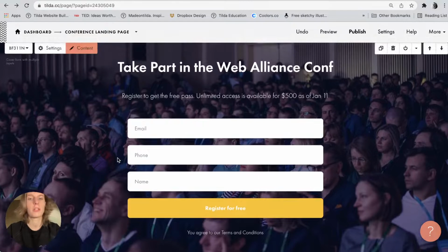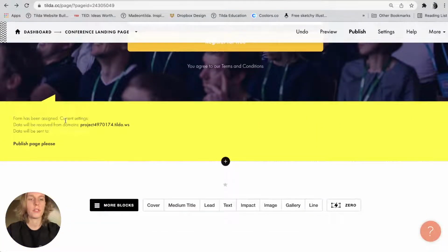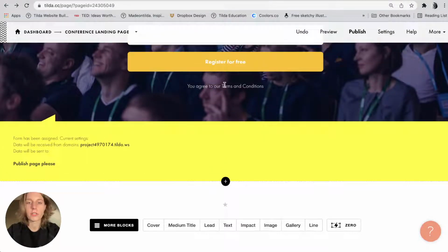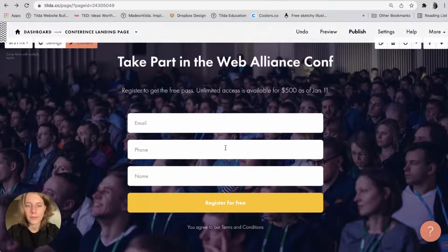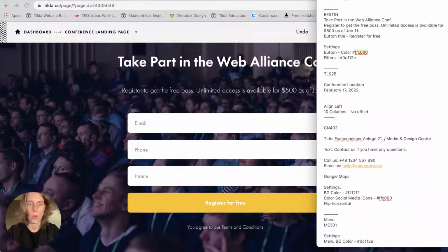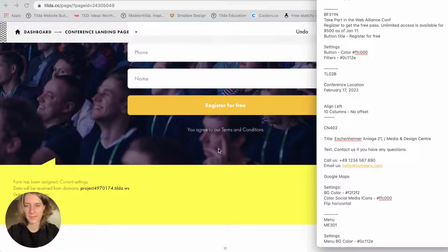For the moment, this is how it looks. You see here the yellow error message tells me that it's not yet ready, because first I did not publish the page, and second I did not connect the data collection service. All right. Very important phrase: you agree to our terms and conditions. You can rephrase it as you like, but it's a very good practice to add something like this under every form where you collect the personal data of your visitors. You know why. For legal reasons, right?